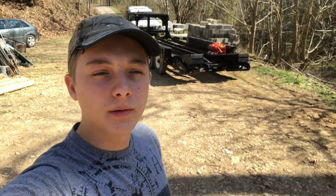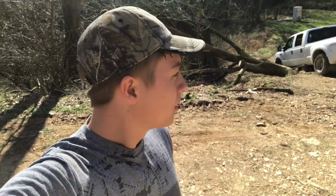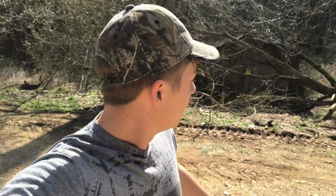Okay everybody, we got the trailer moved out of the way. We have a little change of plans. In the last video we asked for help, and we are going to have a big truck come out here with a winch and try to pull our truck out. And if that doesn't work, we're gonna go with our original idea and cut up the tree and get everything out of the way and try to drive it down the hill. So he should be here any minute, and I'll show you that when he gets here, and hopefully he gets here. So let's get to it.